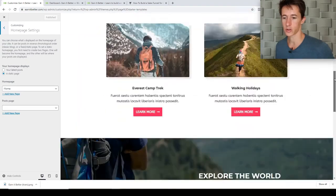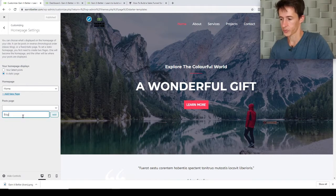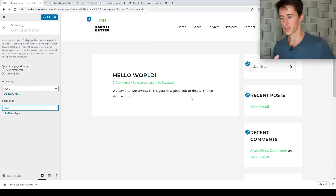Now this, if you're not seeing this homepage, which you should, because you're using the starter template, so it's already defined like this. But by default, WordPress sets your homepage as a blog roll. So now I will create here a new page called blog. This one will be the blog roll. So if you're just seeing what I showed you in the beginning, this is the blog roll page. All the blog posts you create will appear here. And by default, WordPress sets this one as the home page. So you just come here and set to home, and that's it.